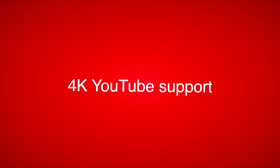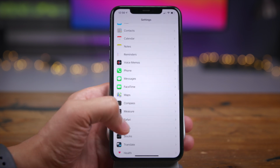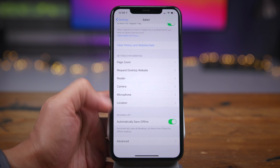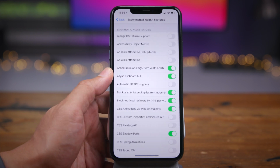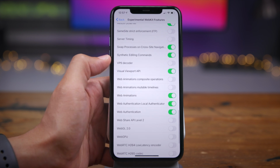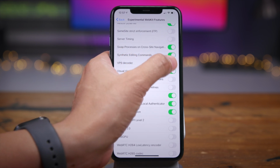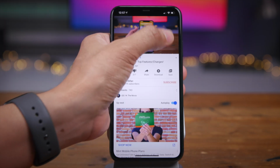And here's one that is unsurprisingly very high on my list. 4K YouTube support finally comes to the iPhone. So if you venture into the experimental Safari settings, you'll find a toggle to enable VP9 decoding. And that's important because 4K YouTube videos are encoded with the VP9 codec. So you'll find that even now when you open up the YouTube app, you can select 2160p for the resolution.